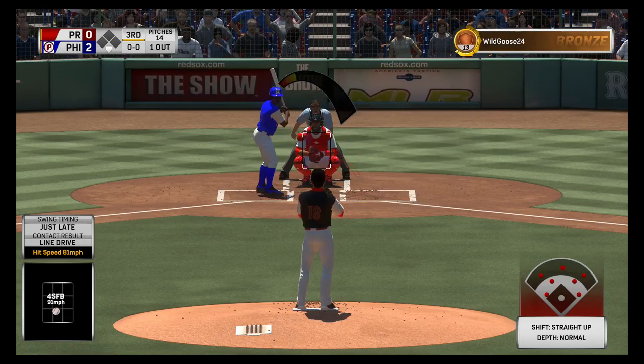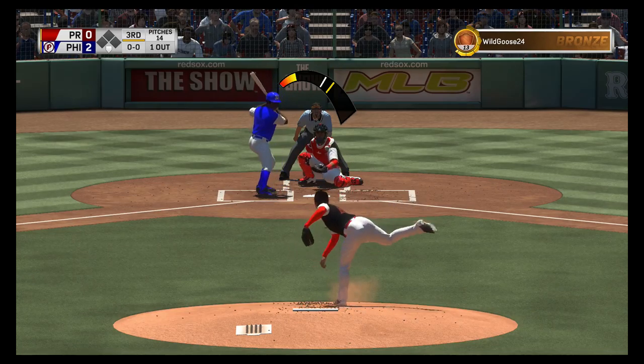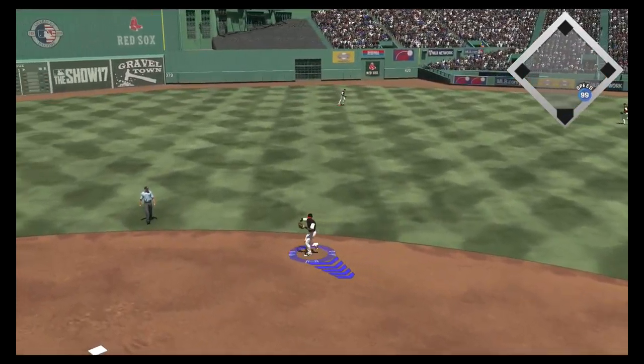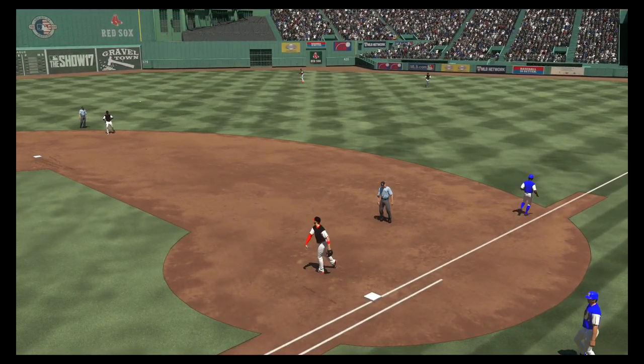Stepping in and ready for another shot, Lou Brock. 0-for-1 here in the early going. Hard hit ball to second. Played on the backhand. On to first, and very quickly, two are gone here in the home third.